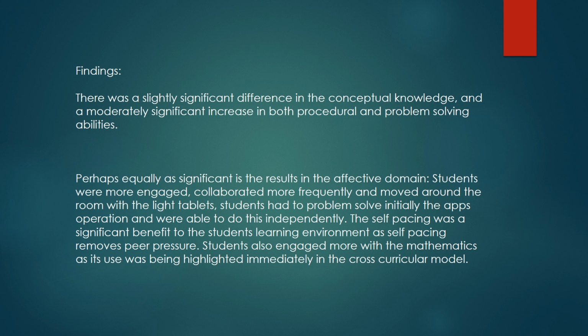Another important aspect was the self-pacing that was present on the tablets. So students who were advanced were not being held back. Students who were struggling with a concept were able to spend more time mastering that before they moved on to the next item.